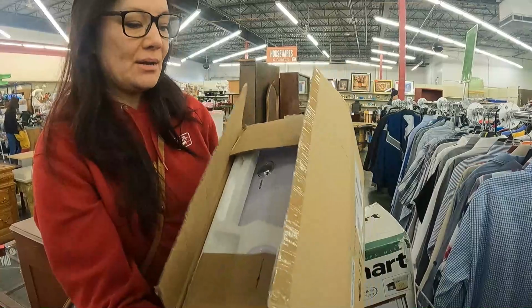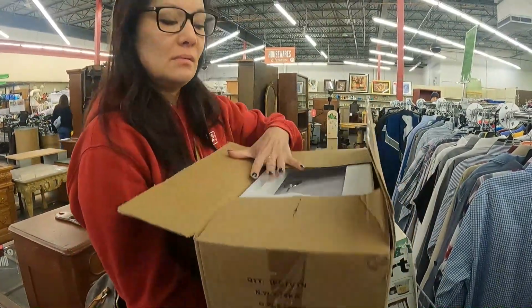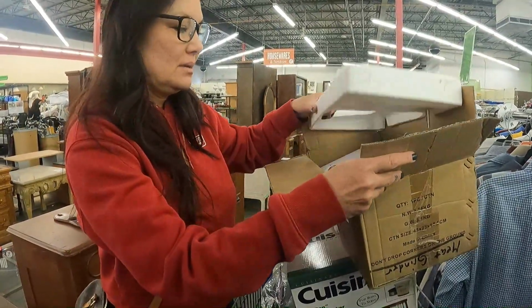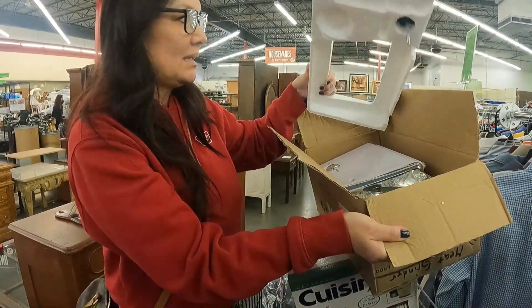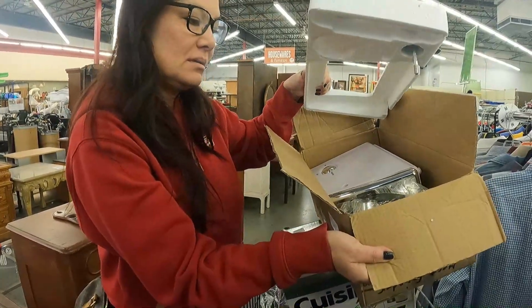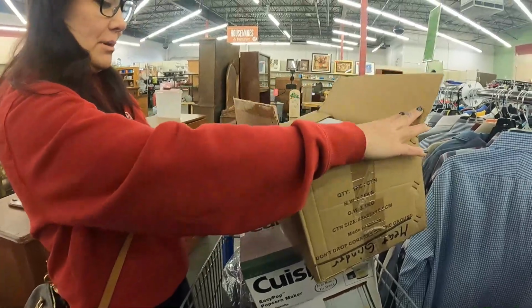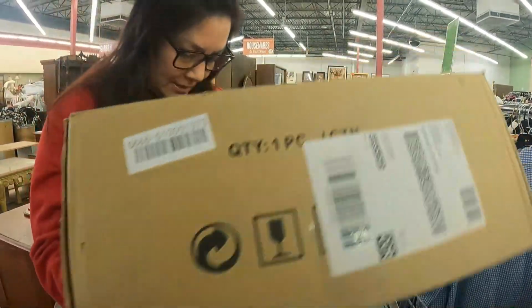I don't know. This is a brand new meat grinder. It's $6. This is only $1.50 and it sells quite a bit. But I don't know the brand name or anything. But $6, can't go wrong. Well, maybe you can. I don't know. Maybe I'm gonna try to look at it later.